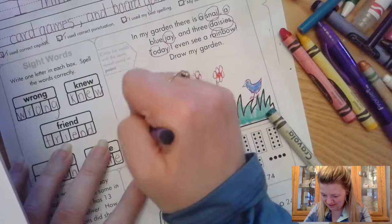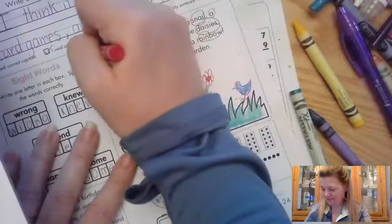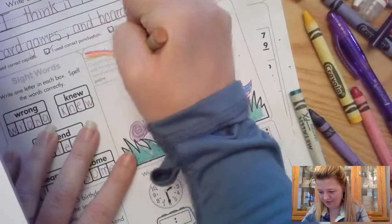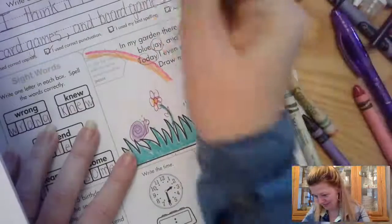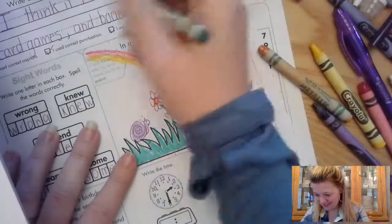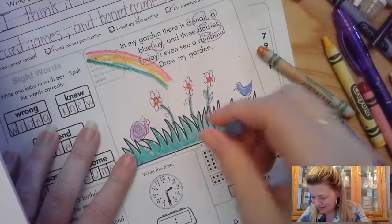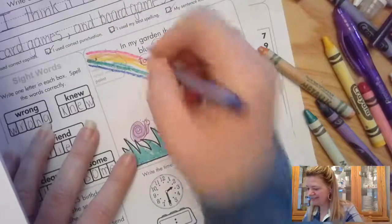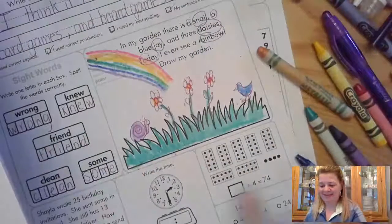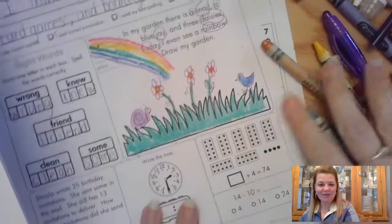So here's our snail. So it matches, and then we said there's a rainbow, so I'm going to go ahead, red, orange, remember the Roy G. Biv? Red, orange, gonna do a yellow, and then we'll do a green. There we go, green. That blue crayon keeps trying to hide from me. The blue, these are sparkly. And of course I'm going to put a little purple at the end of the rainbow. There you go. So there, in my garden there is a snail, a blue jay, 3 daisies, and today I even see a rainbow.